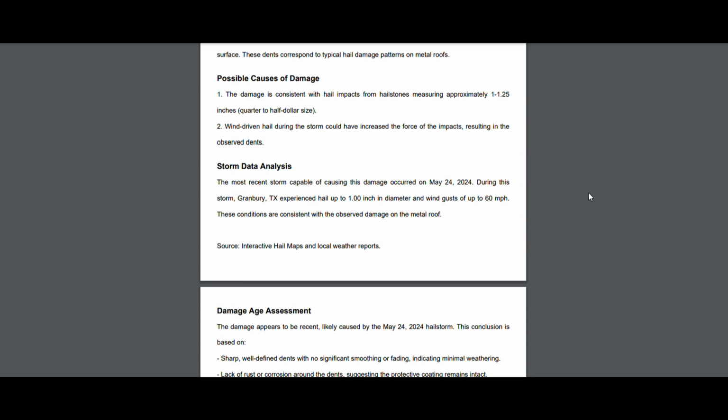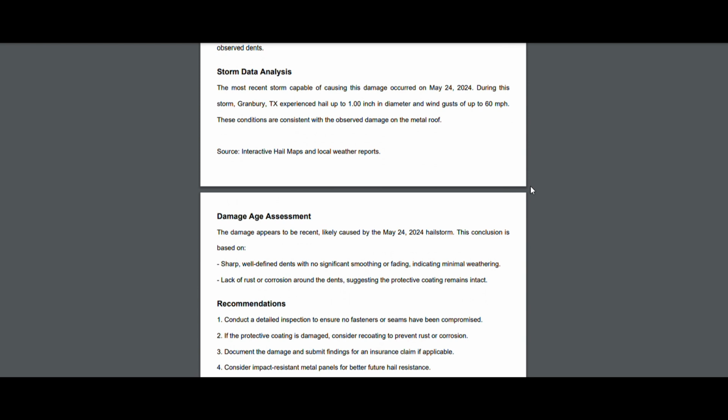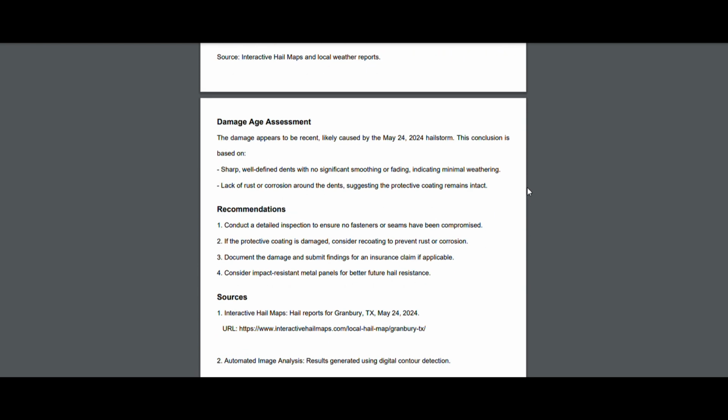These conditions are consistent with the observed damage on the metal roof. Our source, interactive hail maps, okay? We want to cite our source. We want to let them know where we're getting this information. We're going to load this adjuster down with a ton of information.